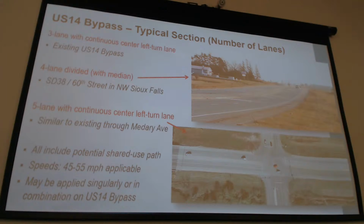The other multi-lane concept is a 5-lane with continuous center left turn lane. And that would be very similar to how Medary was striped a few years ago. Essentially 2 through lanes in each direction. But instead of a raised median between the primary intersections, there'd be a continuous left turn lane, very similar to what's out there today. So all 3 of these typical sections would include a potential shared use path.